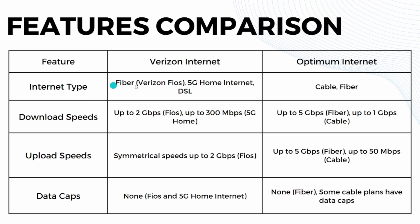When we talk about their internet type, Verizon offers fiber, which is their Verizon Fios, and 5G home internet, while Optimum Internet offers cable and fiber. When we talk about download speed, Verizon Internet has a speed up to 2 Gbps for Fios and up to 300 Mbps for 5G home, while Optimum Internet has a speed up to 5 Gbps for fiber and up to 1 Gbps for cable. When we talk about upload speed, Verizon Internet has a symmetrical speed up to 2 Gbps for Fios, while Optimum Internet has a speed up to 5 Gbps for fiber and up to 50 Mbps for cable.